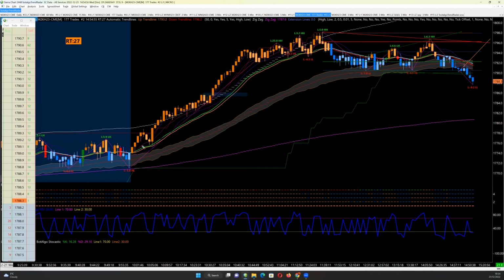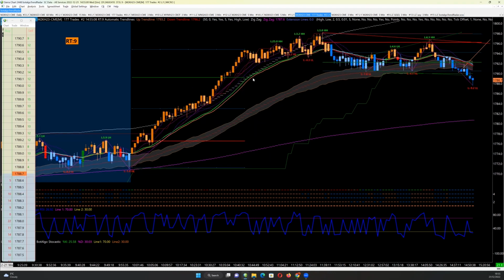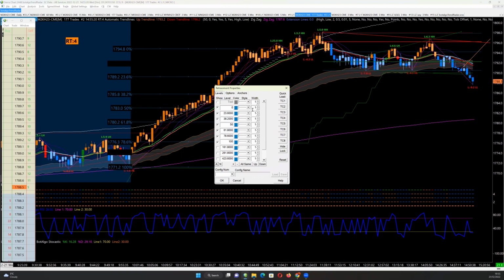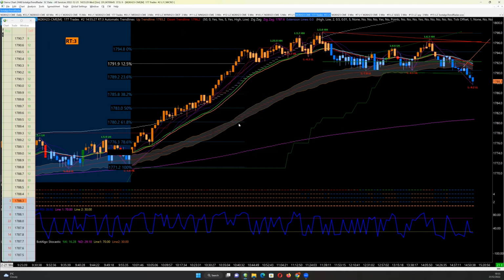So I'm just going to show you this as an example. Right, there we go. Reversal areas. And then I want to show the 12.5% with price. Here we go. Some of them have been watching it all day, and I just thought I'd do a video about it.